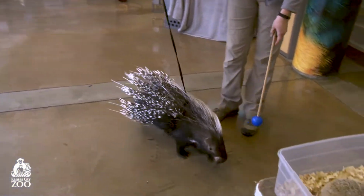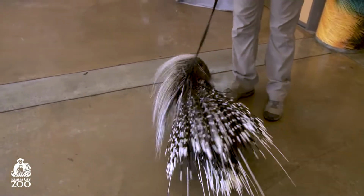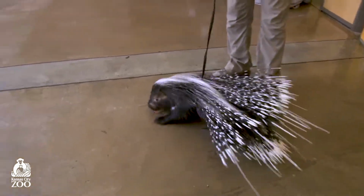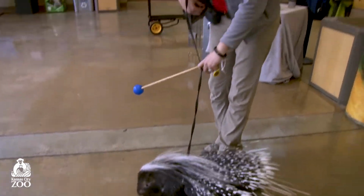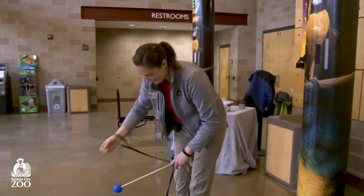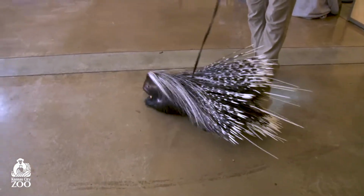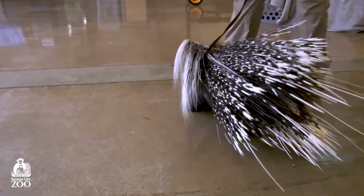Yes, we are still closed, but our animals are definitely still here and being well taken care of. My name is Kelly and I'll be narrating our little adventure this morning. And Jessica is working with our lovely little porcupine, Jasiri here. And we wanted to share with you guys today some of our original social distancing animals.